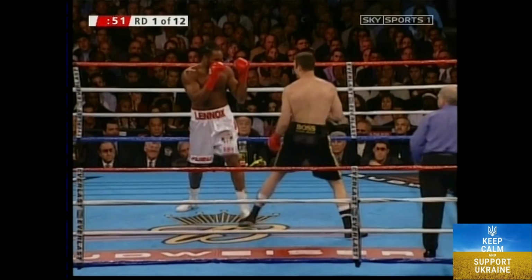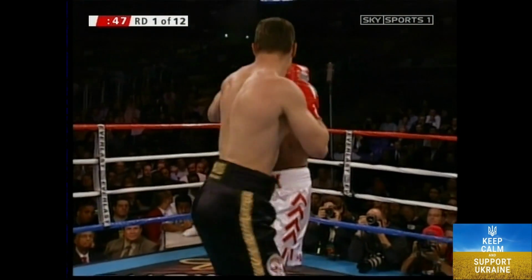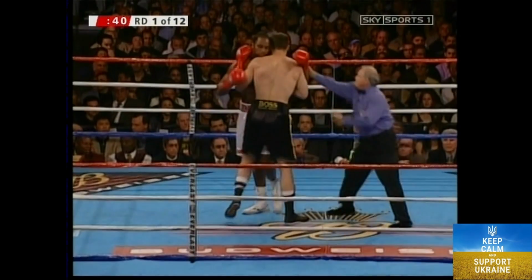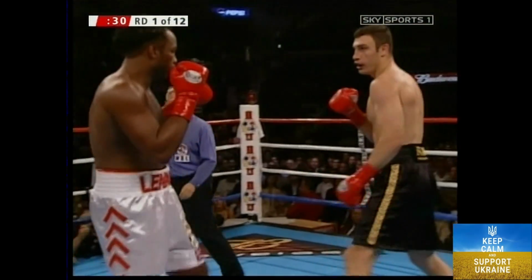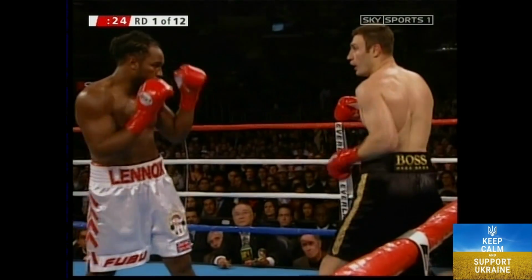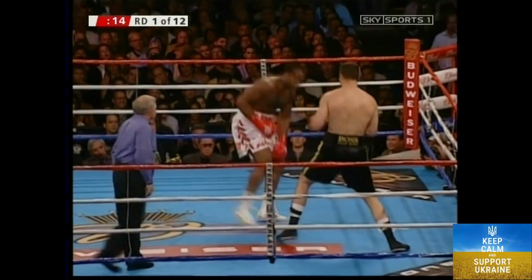Klitschko, who's only lost once in 33 fights, and that was on an injury. It's a good start this by Klitschko, who rams in a very good-looking right hand. He's getting the better of things in this opening round. And the right hand forces Lewis back. Signs of early problems, but Lewis has been there and done it so many times. With stone 4.5 pounds around.